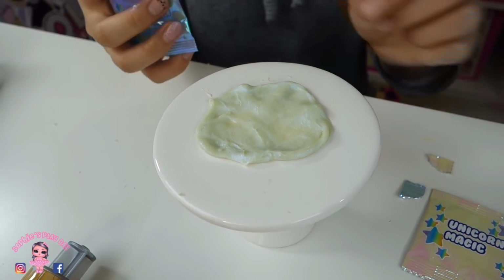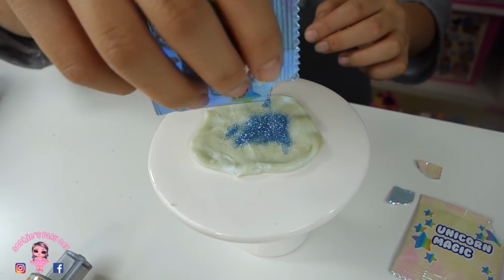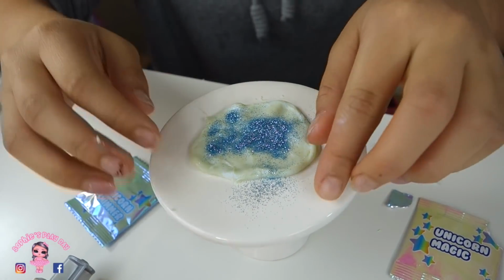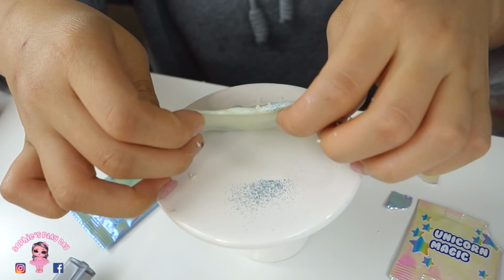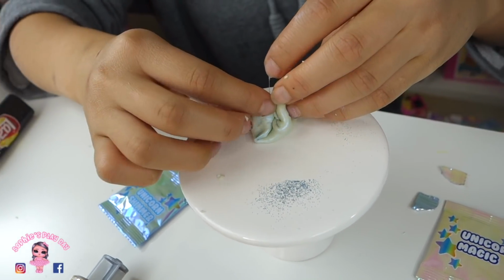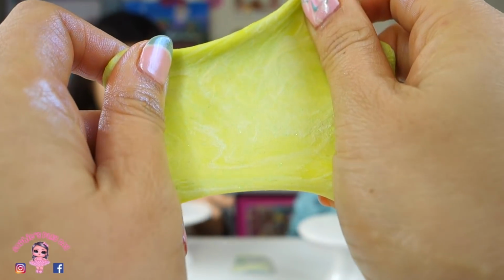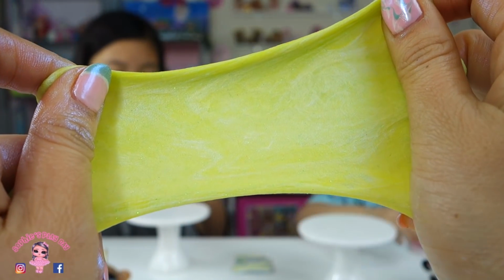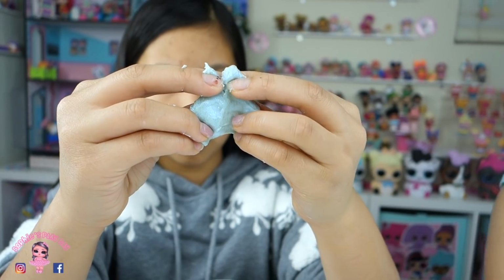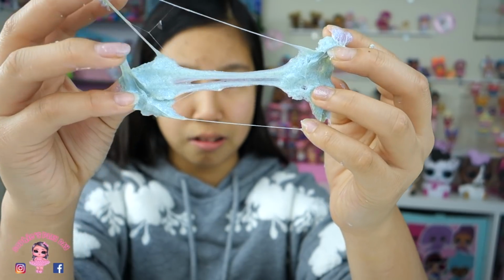Time for the shimmer. What color do you think? Blue. I can see it. Blue? Oh, you saw blue. Oh, this is pretty. Blue. I think Sophie had this blue before. Pretty, pretty. All right, once you mix it, let's see how it stretches. Here is Sophie's green slime. Here's Alyssa's slime. I don't think Alyssa has enough slime.